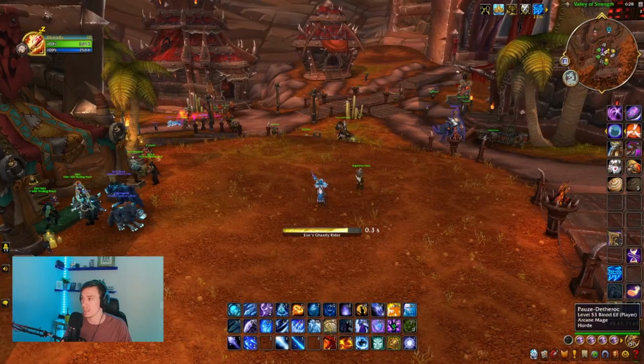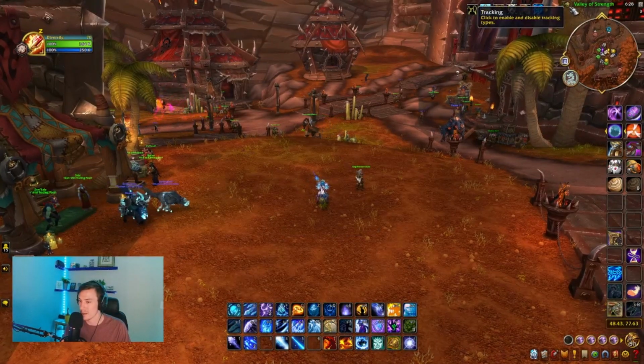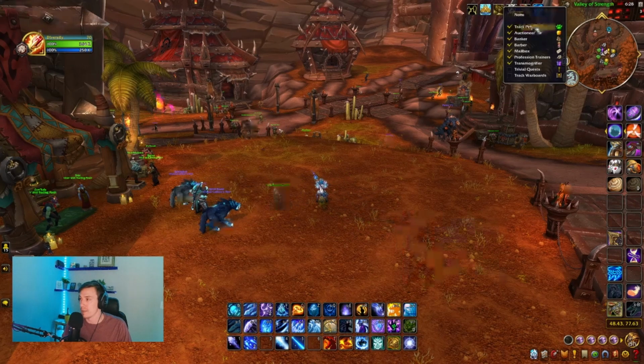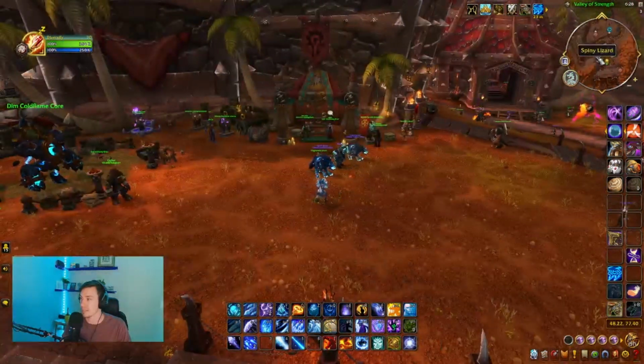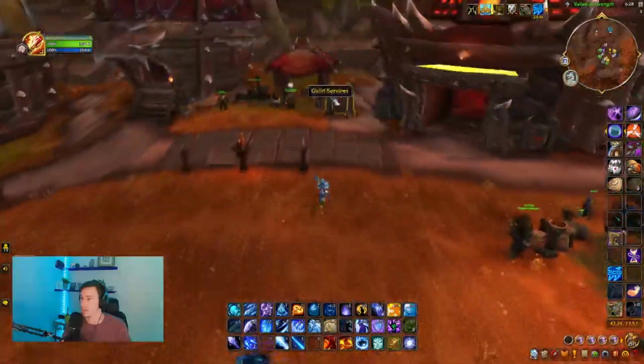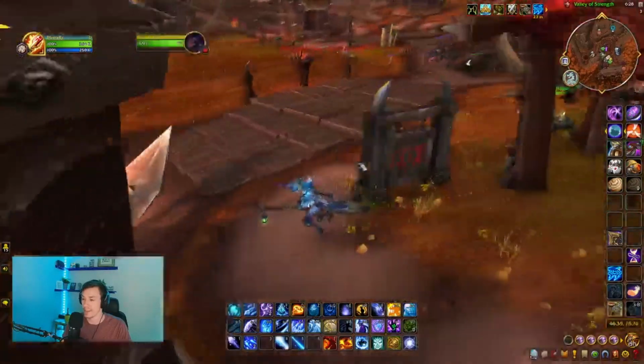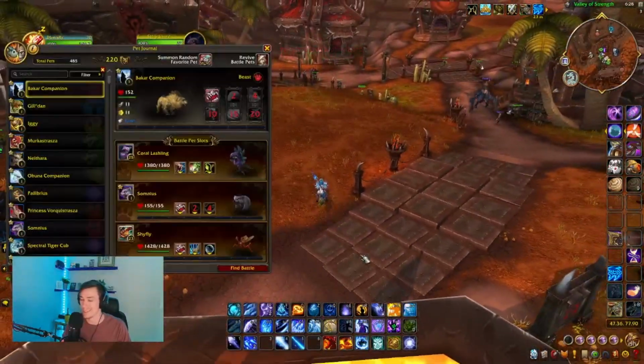So basically, the first thing you're going to want to do is here in Orgrimmar or in Stormwind, just go to your binocular thing up here, make sure you have track pets clicked on, and you're just going to look on your mini map for these little green paws. You're going to go find them. There's a spiny lizard. You just click them and you battle pet with them. They're all level 1. It's super easy.